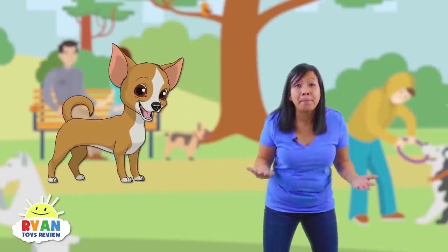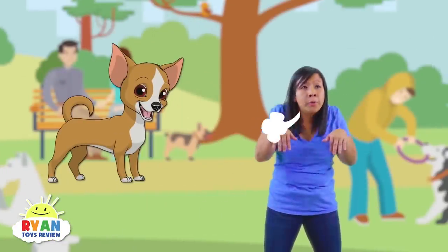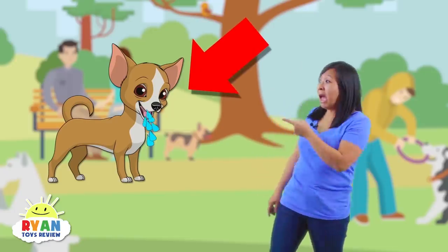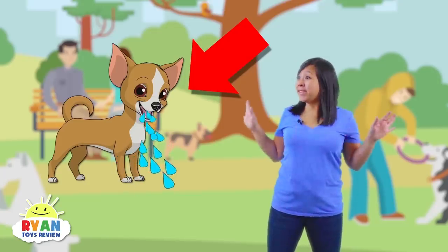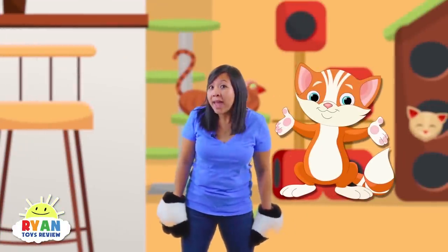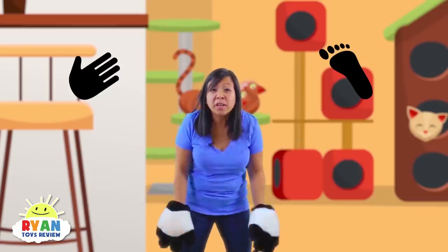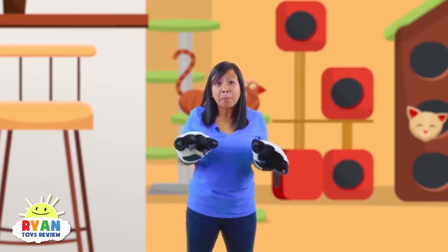Dogs sweat by panting. They breathe really, really hard and start to drool like that. Then the drool evaporates and they're cool. Cats sweat through their paw pads, like this. Just like when our hands and feet get really, really sweaty, sometimes you can see the little cat's paw print. Look.